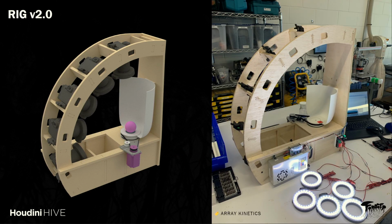All right, and what we're doing now is working on a second, like a V2 version of the rig. We are working with an expert now. So this is with our friend Johnny at Array Kinetics. He is a fabricator. He basically came to see our rig, and 2 days later, he came up with this idea on the left. And then 2 days after that, he actually had it built, which was pretty wild.